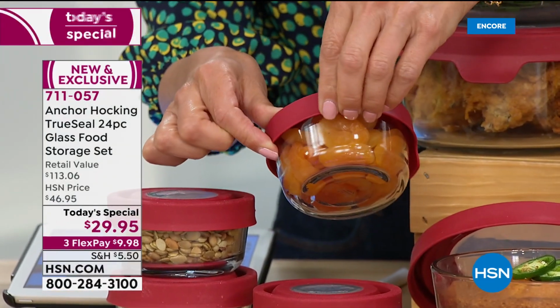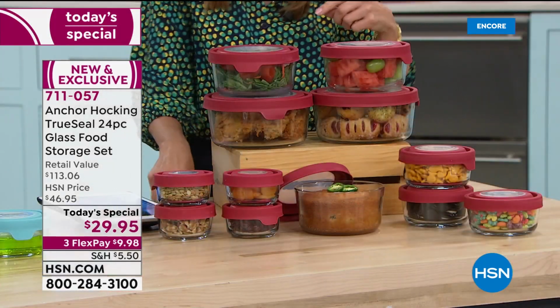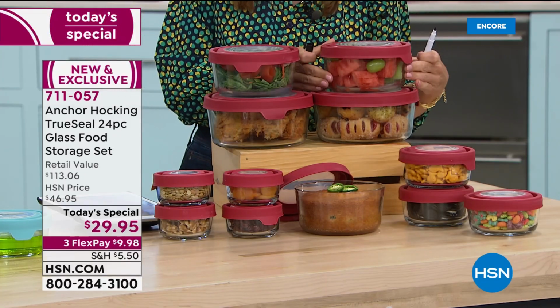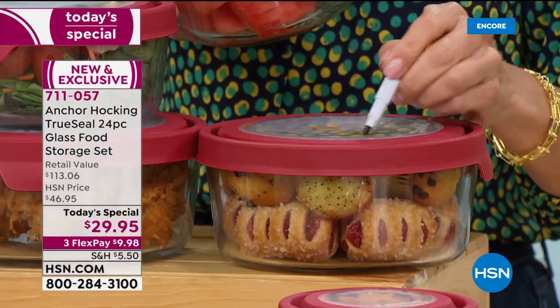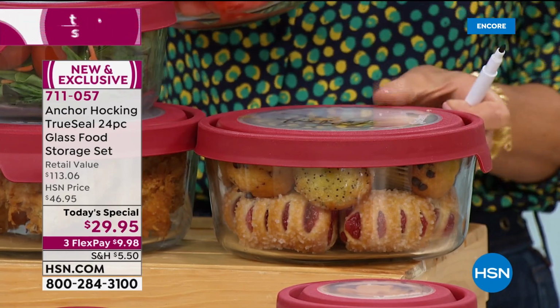And that's what I love about those glass containers and the clear lid. You can actually see what's inside, and with the dry erase marker that's included, you can decide which one is going to be yours. Do I want the fruit salad or do I want chocolate chip muffins? Actually, no contest. Chocolate chip muffins, I'm gonna put my name on that one.